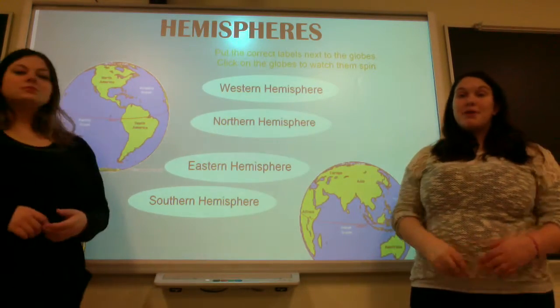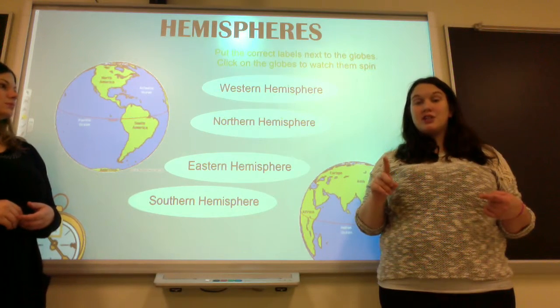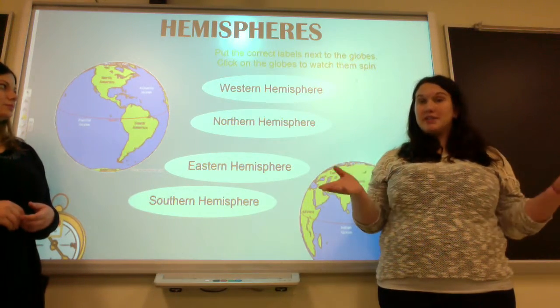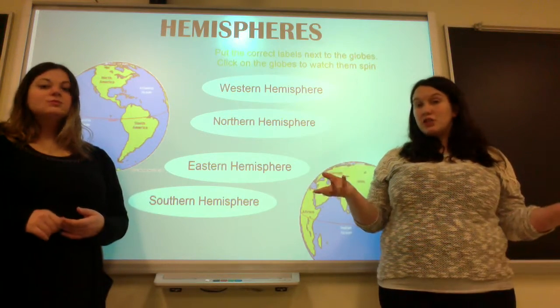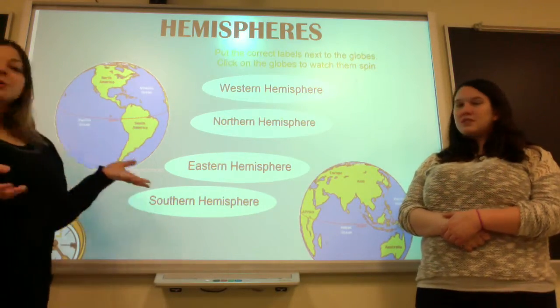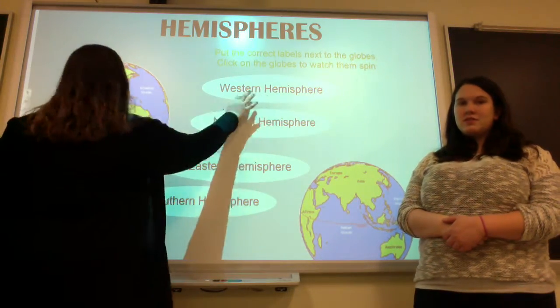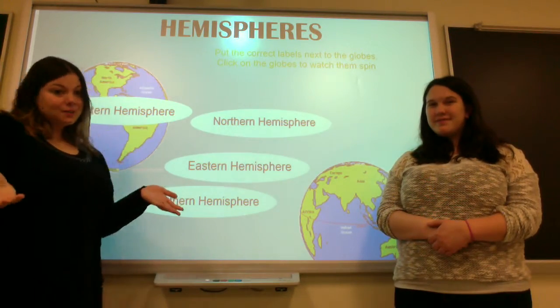The world is split up into 4 hemispheres: the northern, southern, eastern, and western. And using our compass skills that we already learned, I think we will be able to identify which hemisphere is which. So let's start. I think the western hemisphere is over here, where North America is. Let's find out. And I'm correct. If the globe is spinning, we're correct.